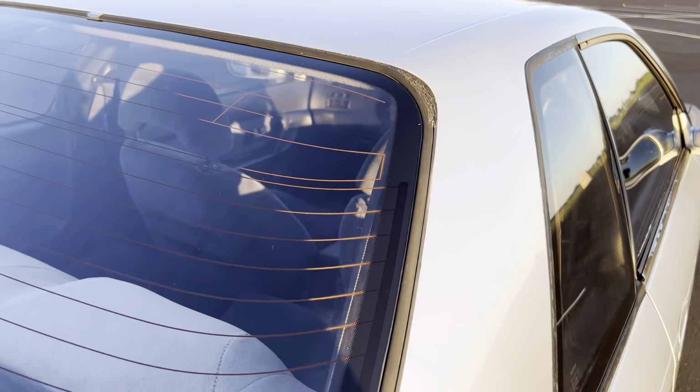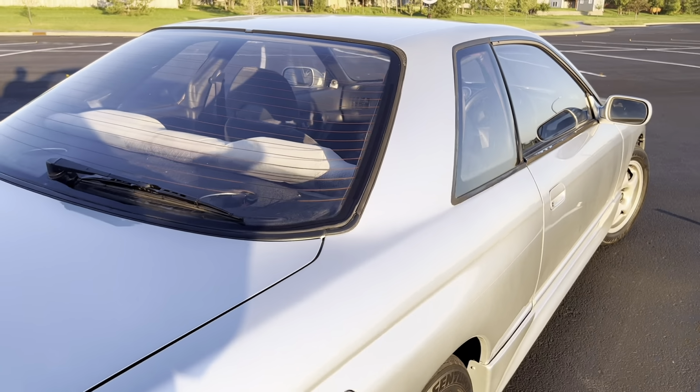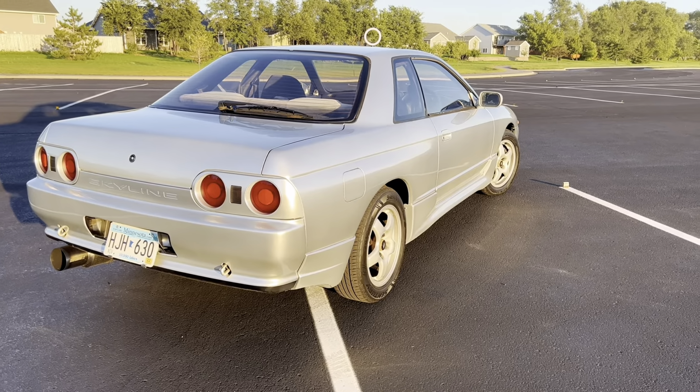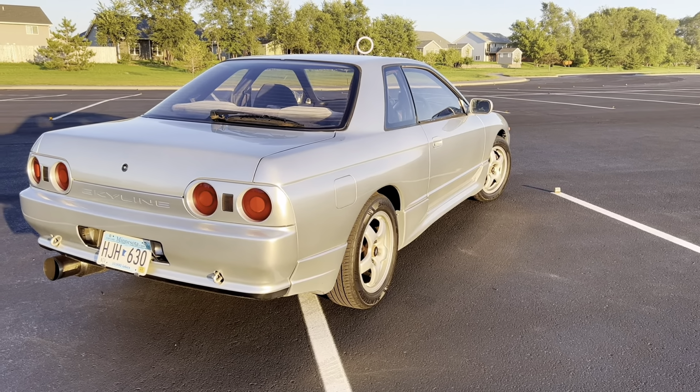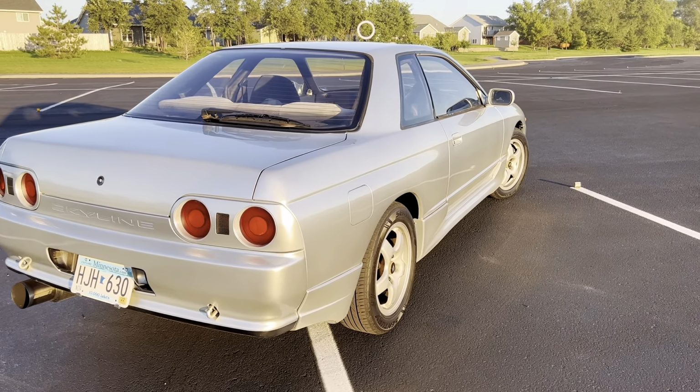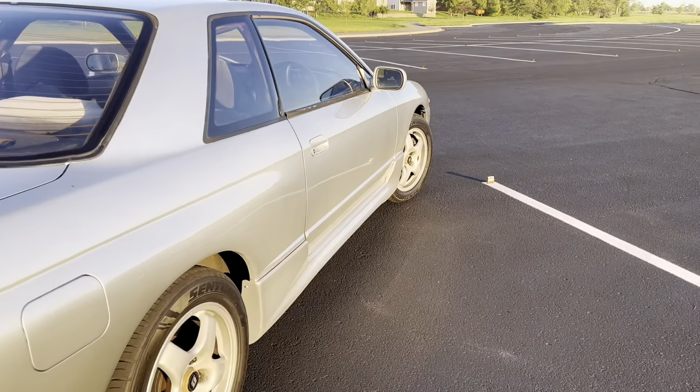That's one downside of having this Skyline, is it's very hard to get parts as well. Parts aren't readily available. There are some companies that make parts for this Skyline, but a lot of them are insanely expensive, and it is really hard to find specific items.